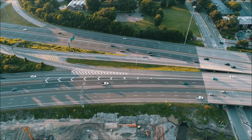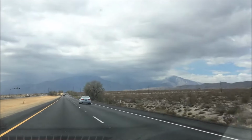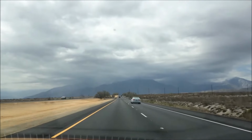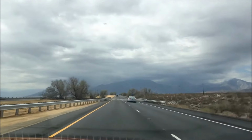Look at the highways and thoroughfares that cross America. In today's video, we return to New England for another Northeast Interstate, one that cuts through the heart of the region while serving several mid-sized cities, Interstate 91.